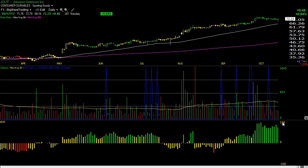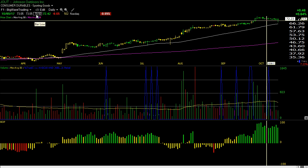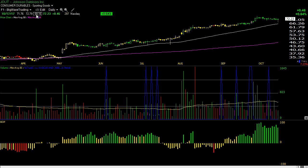Now, if I put 3% of my account capital in JOUT, that puts the amount of dollars at risk using this 68.16 level as my one and only cut loss level a little too large. So I'm pulling it back to 2%, and even at 2% of my account capital, a little too much capital is at risk. So I'm hoping JOUT works immediately. If it doesn't start moving higher immediately, I'm going to start to raise stops. Maybe you might want to use 70.49 as your first stop loss level, then 68.15. But for me, I'll give JOUT a little bit of room to work because it's a very bullish market.